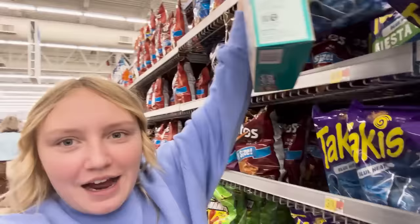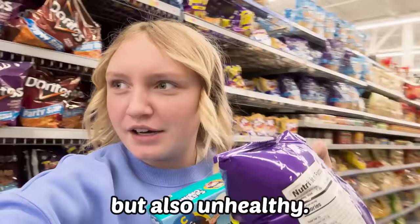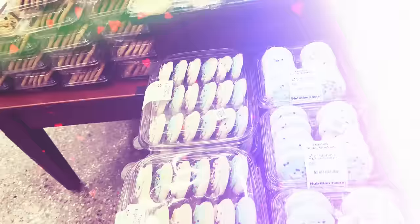Now we're down the drink aisle, and PaisLee's thinking of getting a drink. Literally pink. Yeah, get that. But it is so pink. Get it. Okay, I think this is all. I found blue toffees. I'm gonna get them, and this is gonna be a good lunch. Flashback. I had some of those for a snack yesterday. I did not want more. I don't understand. But also unhealthy. Look what I found. Blue cookies. Found all my stuff. Now let's go check out.